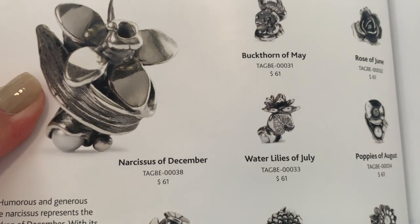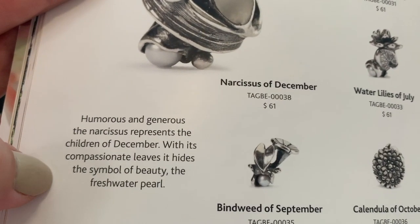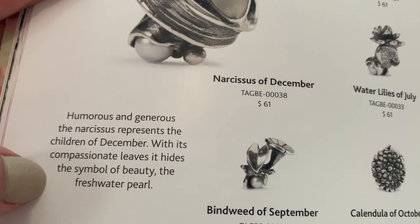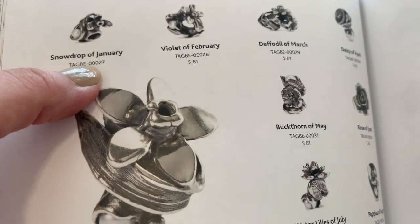Mine is July, so mine is water lilies of July. So it says here, humorous and generous, the narcissus represents the children of December. With its compassionate leaves, it hides the symbol of beauty, the freshwater pearl. So I know they all have pearls, freshwater pearl.